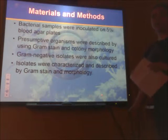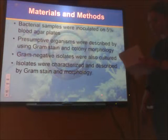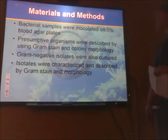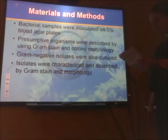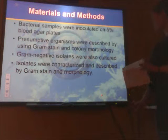Once the bacteria samples were at the Louisiana State University Medical Center, bacteria samples were inoculated on 5% blood agar plates by using the swab applicator from the transport media and were incubated at 37 degrees Celsius for 24 hours. Presumptive organisms were described by using gram stain and colony morphology. Gram-negative isolates were also cultured on MacConkey agar for 24 hours at 37 degrees Celsius to see if they fermented lactose. And isolates were characterized and described by gram stain and morphology.